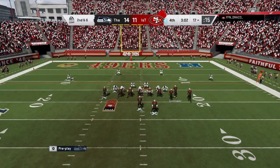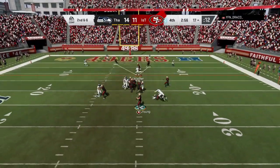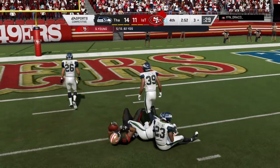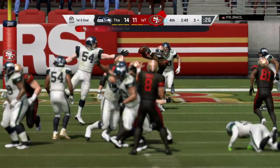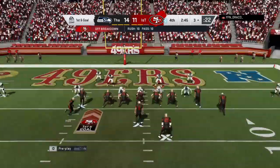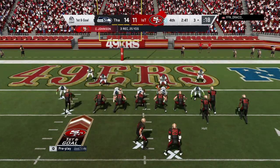Here's Steve Young. And he's got it. And stopped a few yards shy of the goal line at the 3. The Niners passing game in sync now. They've got another first down. Only way to get the lead here, of course, with a touchdown. And that's what they're gunning for on 1st and goal.